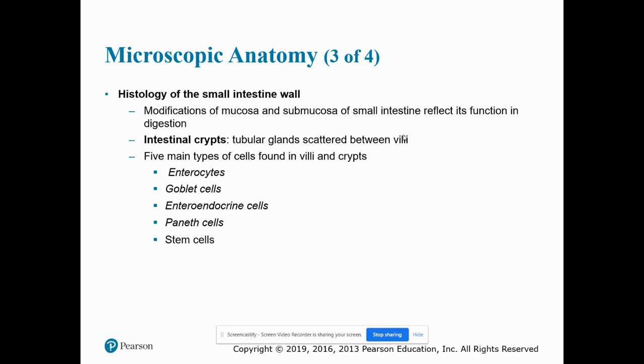So the modifications of the mucosa and the submucosa of the small intestine do reflect its function in digestion. And what that just basically means is the anatomy is such that the small intestine can absorb a lot of material.